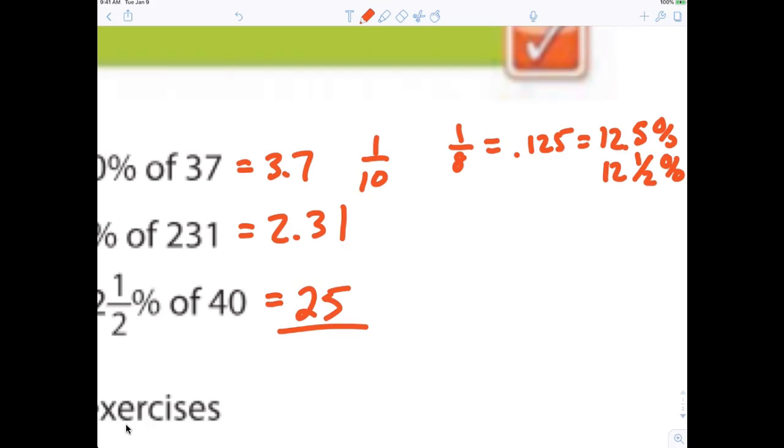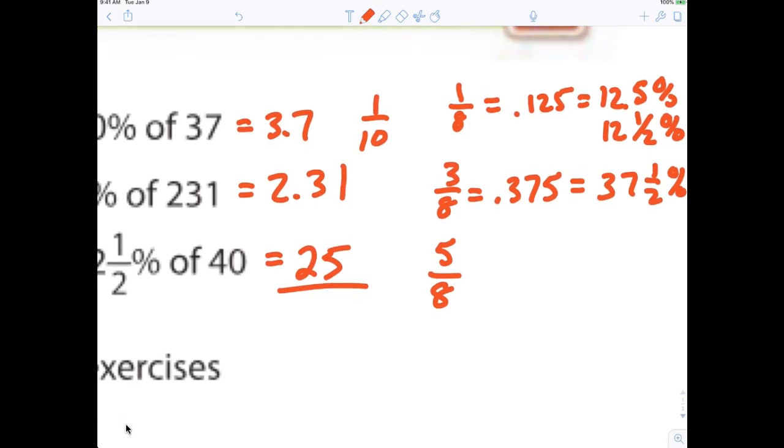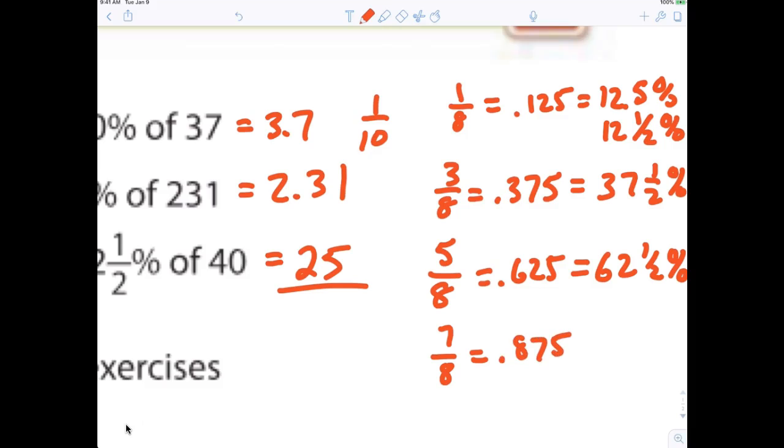Now, after 1/8, there's 3/8. And 3/8 is the same as the decimal 0.375, which is the same as 37.5%. After 3/8 comes what? Very good. 5/8. And 5/8 is the same as 0.625, which is the same as 62.5%. And then the last one I want you to know is 7/8, which is the same as 0.875, which is the same as 87.5%.